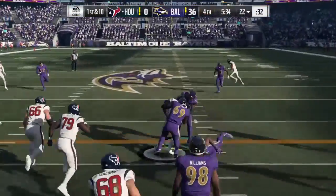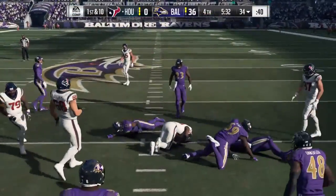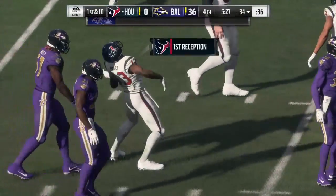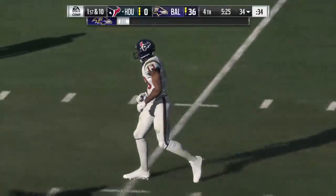Miller on the catch over the middle. And he'll get this up to the 34-yard line. That's good for a Texan first down, a 12-yard pickup.